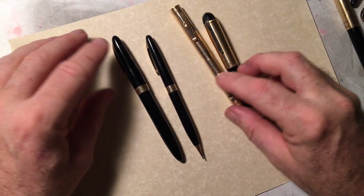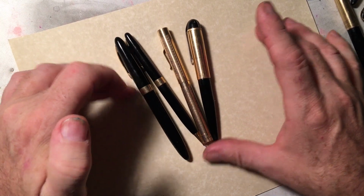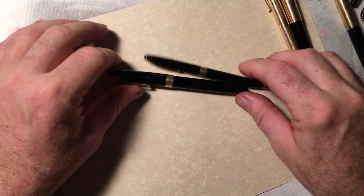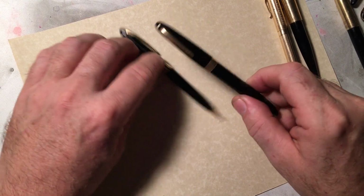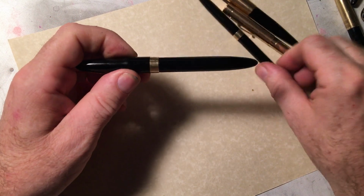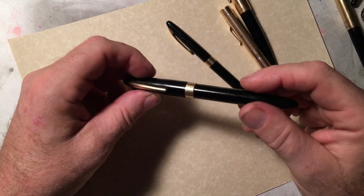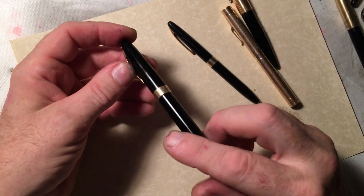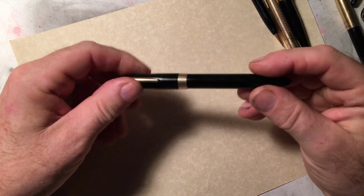Good morning, everyone. I have a couple of pens, all relatively new in my collection, and they just happen to be sitting here on my desk, so I will wax poetic about them. I'm not much of a poet. Limericks are about as poetic as I get, so don't expect lots. But I got this one recently.